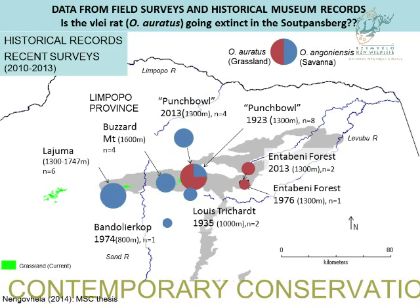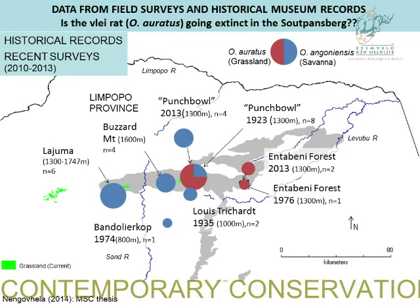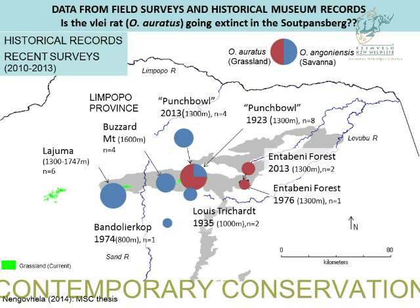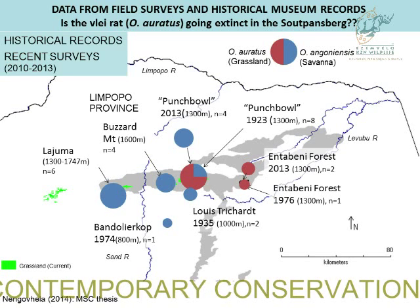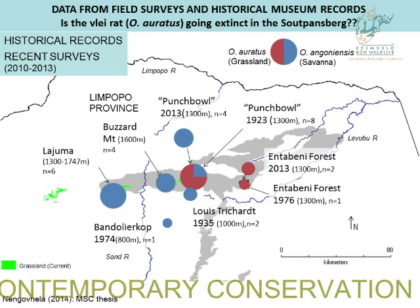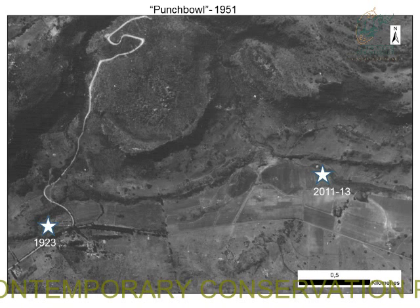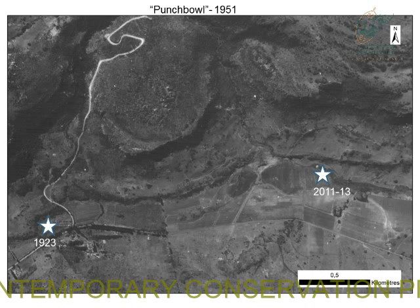So we went back and we sampled in the western Soutpansberg, the Juma Buzzard Mountain, and the highest points in the pristine grassland. We resampled at Punch Bowl. After nine nights, we got four animals. All of them were angoniensis, so the grassland species appear to be extinct there now. But at Interbeni, we got two animals that were the grassland Otomus auratus. So just to give you another perspective, if we go back in time, this is an aerial photograph from 1951 of the Punch Bowl area. This is a hotel that was called the Punch Bowl. It's on the N1. It's now called Avoca Vale. And this was probably where Austin Roberts collected in 1923.